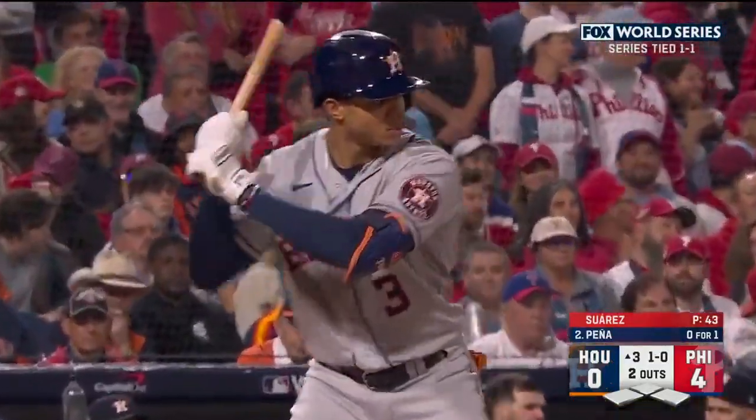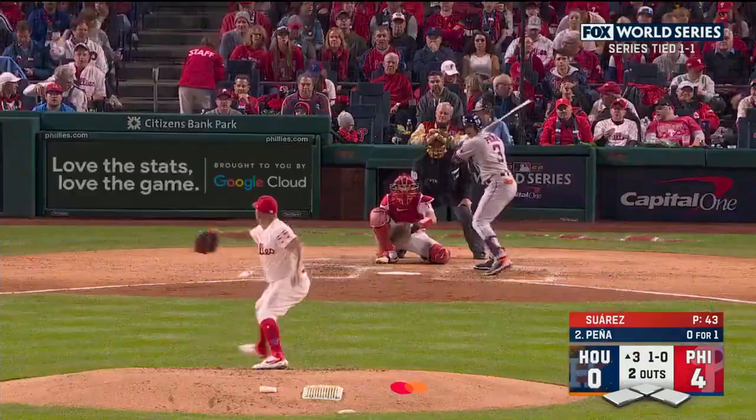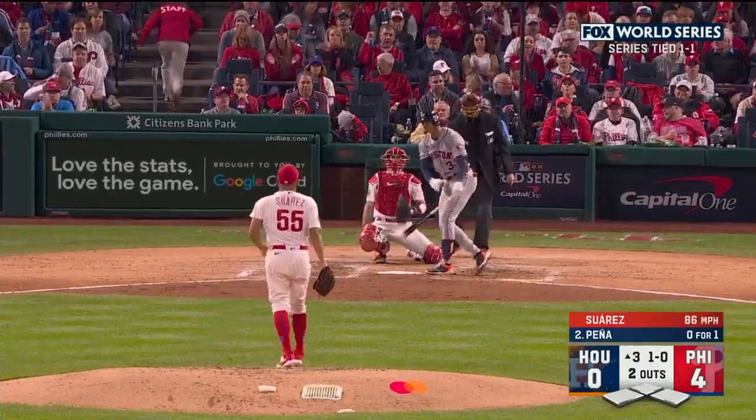A very good athlete, Suarez. Takes a lot of pride in the way that he feels. Good swing and a miss here, and it's 1-1.